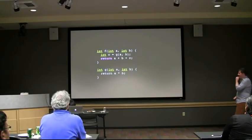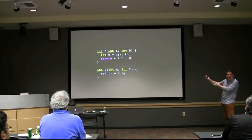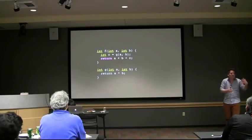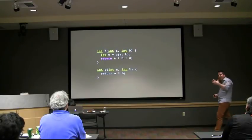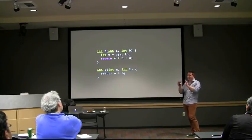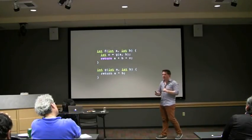So please write this. Use return values. Copies are good, right? They're great. I mean, they aren't once they're a problem, but I think that the problem of output parameters is much greater than the problem of extraneous copies, okay?